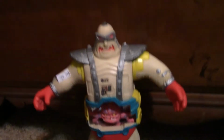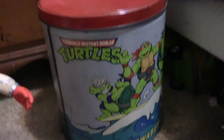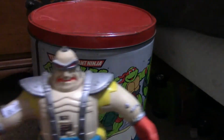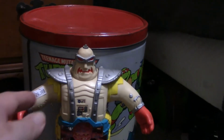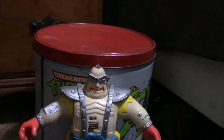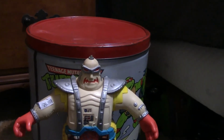Here is Crane the Brain's body crane. And as you can see here, this dude is huge. For comparison, here is the Ninja Turtle can that I use to store my Ninja Turtles in. And you stand Crane the Brain next to it. His head barely covers the lid. If I was to try to put him in there, he wouldn't fit. There's no way. He's going to have to go where my vehicles and Technodrome are, because he is not fitting in that turtle can.